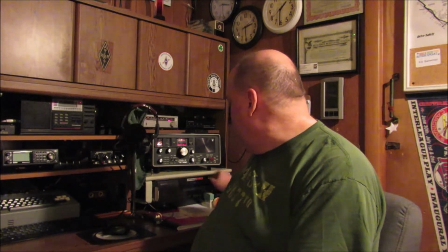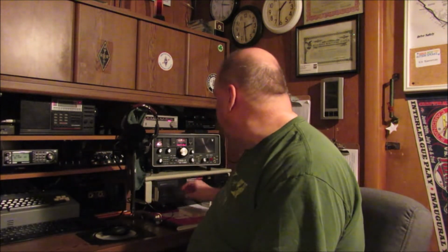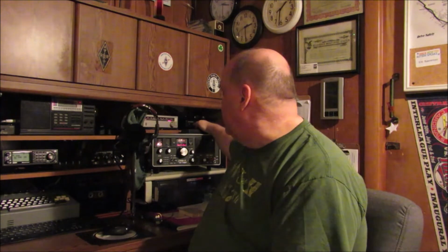So let's turn that back to the... So that was the AM stereo, and I turned off the scanner for a little bit, so I'm going to turn this back on and show you the speakers. These speakers I use for the speakers from outside the shack. Number 1 is hooked up to the speakers that are immediately outside the shack that can be heard in the laundry room.